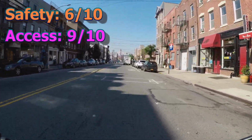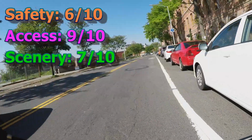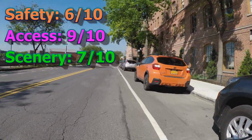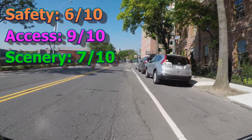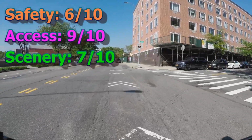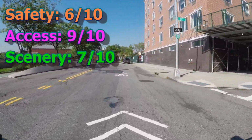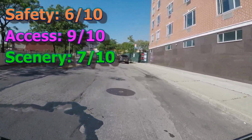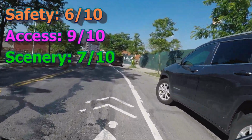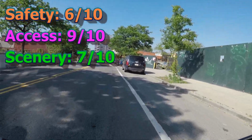For scenery, the path gets a score of 7 out of 10. The restaurants near Gantry State Park and Hunters Point, as well as Queensbridge Park, Rainey Park, Socrates Sculpture Park, all add value to the score. However, the path still travels through a mixed commercial and residential area with little greenery in between.